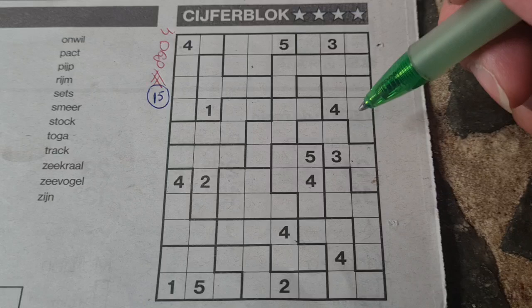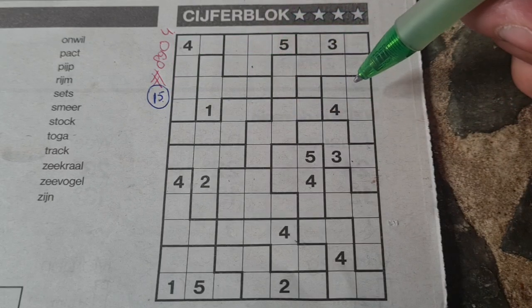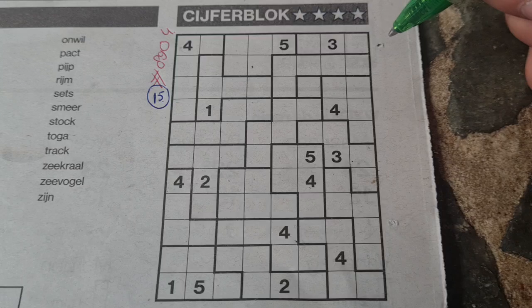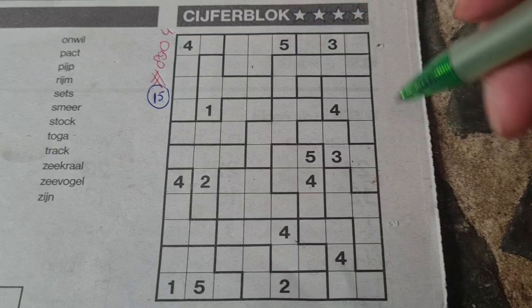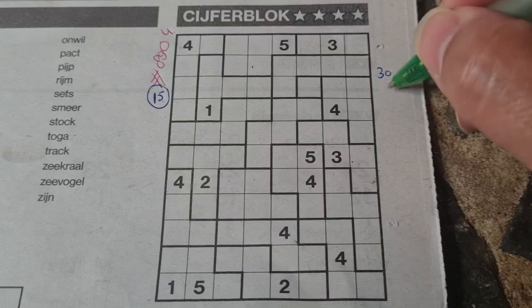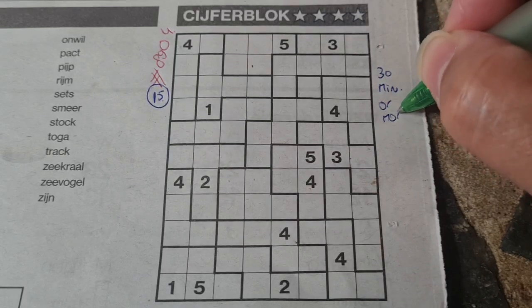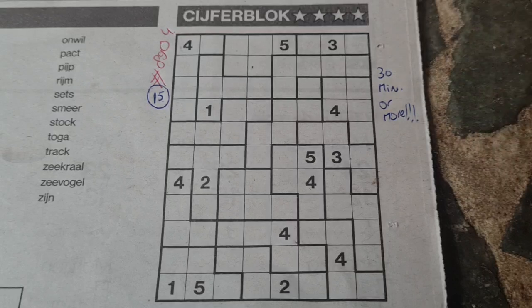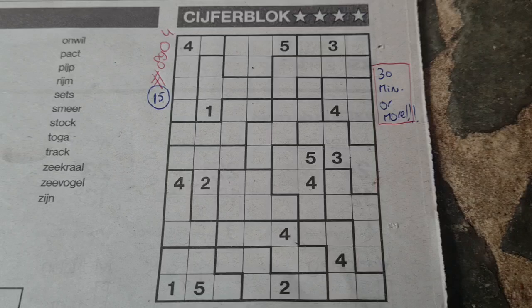This one has 15, correction, 15. But it's indicated with 4 stars. And for a 4 stars puzzle, I need 30 minutes or more to solve. That's my time limit. Is this really a 4 stars puzzle? We don't know. We will see.